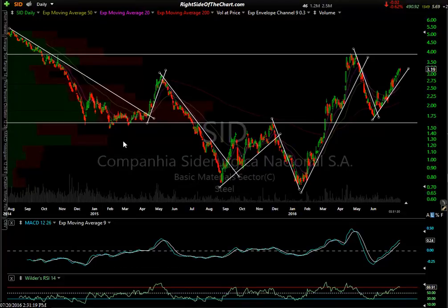Okay, here's one. This is an international company, non-US. I don't know if this is based in South America. I'd assume that's what it looks like. Just a stock. SID is the ticker symbol here on the US exchanges. And this one just trades very well to the technicals.